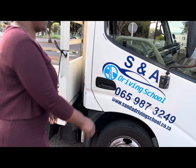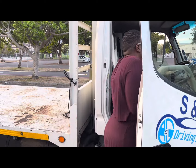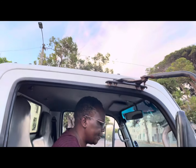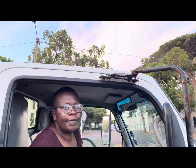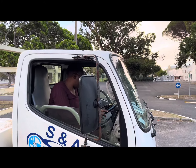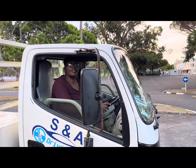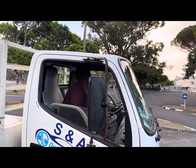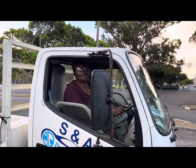Okay, you can go inside now. Right, so we are going to go inside the post, after everything that we have done. And then from there, what you are going to do is to start your vehicle, right? So start your vehicle. You are going to say mirror, mirror, blind spot, indicate to the right side. Then reverse gear. Don't look down. Then full observation. Right. And brake nicely.